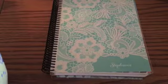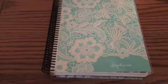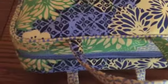Okay, the next question is, show us your washi tape stash. Is it out of control? That depends on your definition, I guess. It's certainly not as big as some people's stash, but I keep it in this makeup case, which I'll lift up to the camera again. You can see it compared to my hand. I got the case at Target.